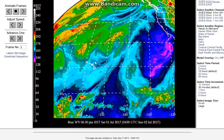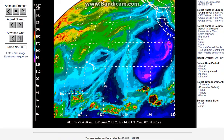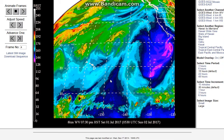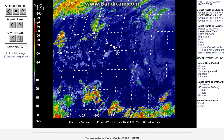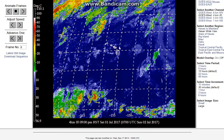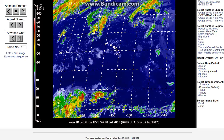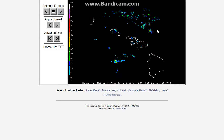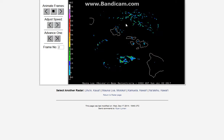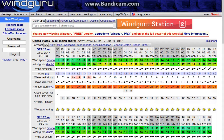Kind of looks like we're mostly clear of some of that moisture we saw yesterday morning. This light blue is a little bit humid, but not nearly as much as if we had some green on us. There's a little bit of cloud development out there, but it looks like it's going to stay mostly clear for us today in Maui. Again, you can see most of these clouds blowing east, almost a little southeast this morning.